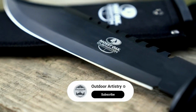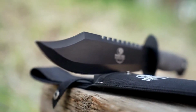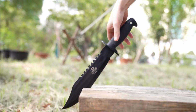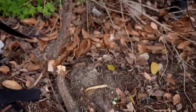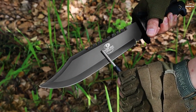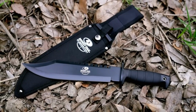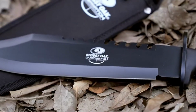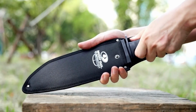With a 10-inch stainless steel clip-point blade and a sawback, it's a powerhouse of cutting capability. The high-friction, non-slip rubber handle ensures a secure grip in any conditions. Mossy Oak includes a sharpener and fire starter, recognizing the importance of preparedness in survival situations. It's purpose-built for hunters and survivalists who demand the best. More than just a tool, it's your outdoor insurance policy ensuring you come back with stories, not scars.